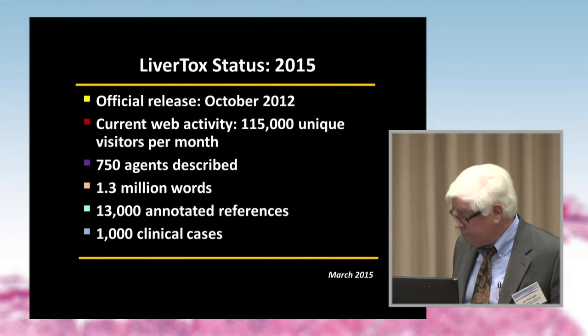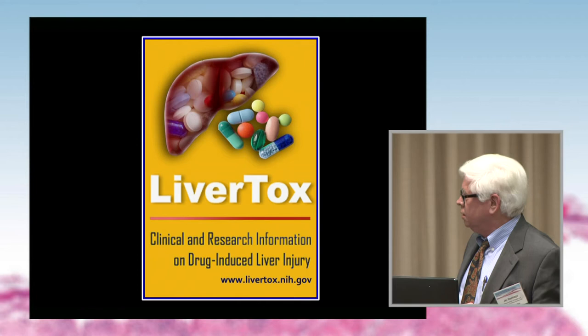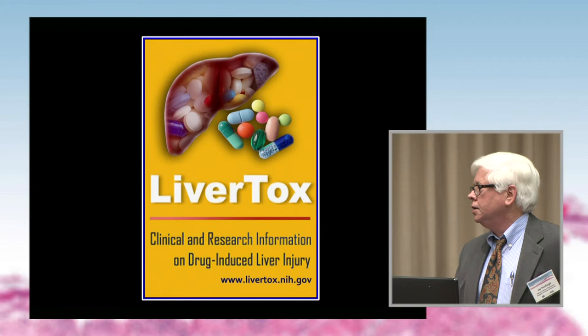So something to think about as a format for looking at a network and bringing attention to an area of a serious drug adverse reaction.